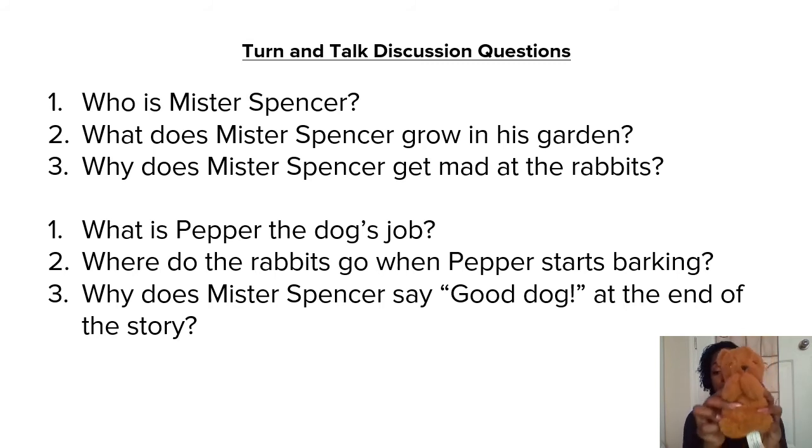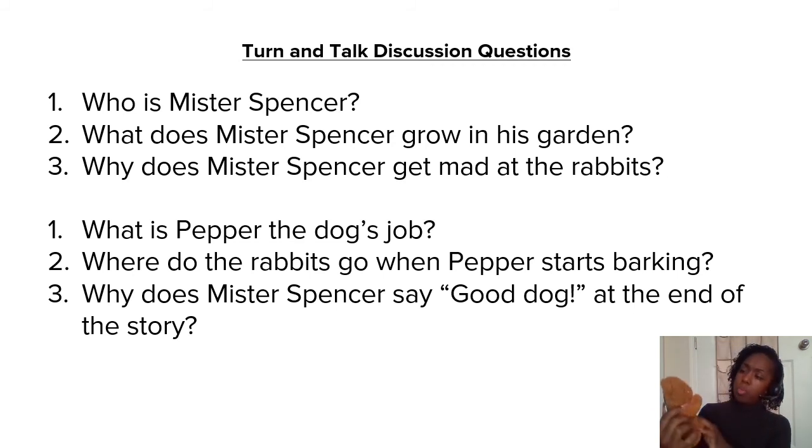Tracking Brown Bear. Let's go, Brown Bear. Mr. Spencer says good dog at the end of the story because Pepper was able to scare the rabbits away in the hole and they didn't eat the food from the garden. Way to go, Brown Bear. Good job, scholars. I love all those future second grade scholar answers. I'm going to let those teachers know that you're definitely ready for second grade.